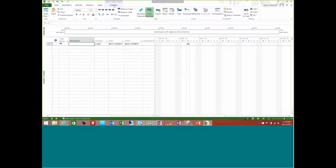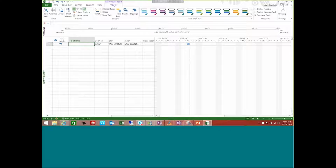If I go ahead and click on my Format tab before I start adding tasks, there is a little checkbox over here on the right-hand side of the ribbon that is a project summary task. And I want to point that out to you because this is your summary row 0. All right, I have not named my project, so it's defaulting to Project 1. Once I save this project initially, it'll ask me to give it a name. But you'll see here, now I have this summary row 0.